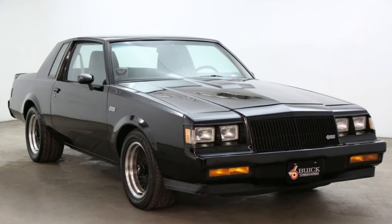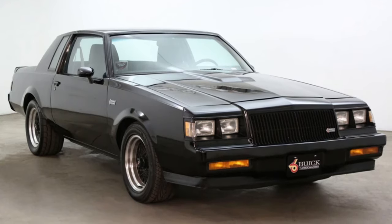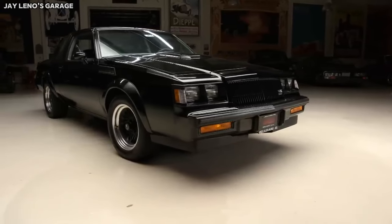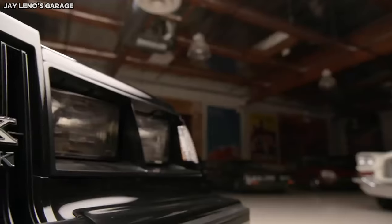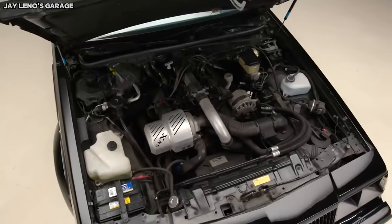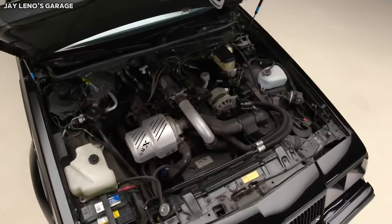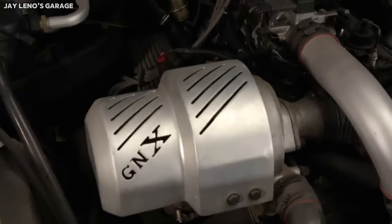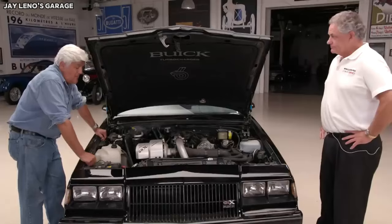The regular Grand National is already a truly special car, with many in the automotive community recognizing its influence. The GNX generated an impressive 276 horsepower and 360 pounds-feet of torque from its uprated turbocharged 3.8-liter V6 engine. With all that performance, it was one of the fastest American production cars of the period.